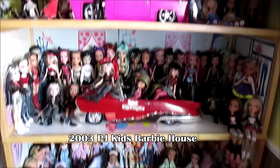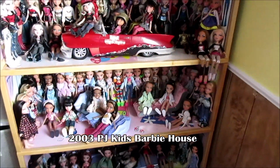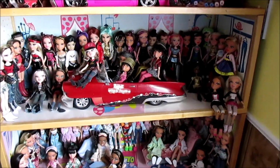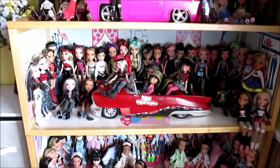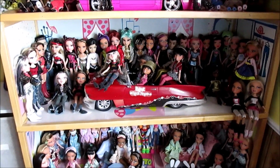So this is my PJ Kids Barbie house. I will insert a picture of what it looks like without the brats in it. I got this for my 20th birthday at the flea market. My dad and I and Colleen actually made a special trip just to get this because I needed more display space, and it was such a nice house.